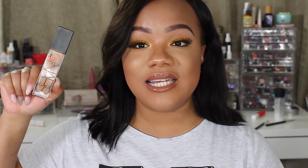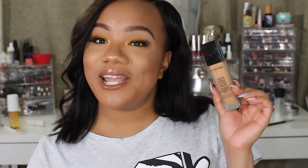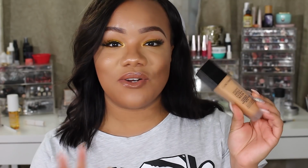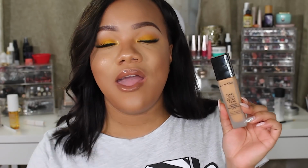Another pretty good shade reference is the NARS Natural Radiant Longwear Foundation. I am in the shade Cadiz in this foundation, and this is actually a pretty good match on me also. Lancome Tint Idole Ultra. I'm still figuring out if I love this or not. I like it, but people talk about this like it's holy grail, holy grail, holy grail, and I'm still figuring out if I love it or not.